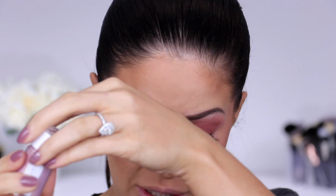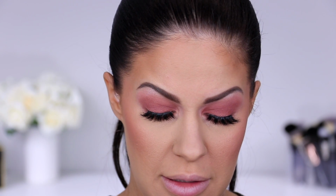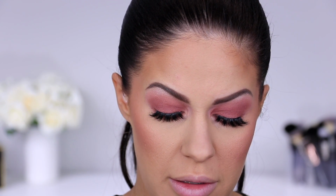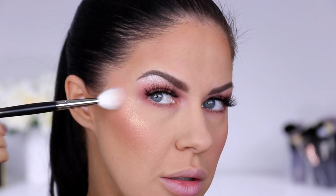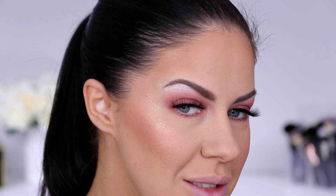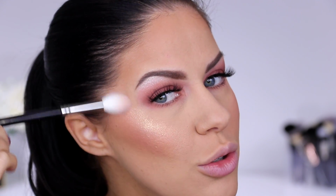It's a loose pigment. Obviously, it can be used as eyeshadow, on the body, on the face, anywhere you want. And it looks super, super pinky in the jar, but on the skin, it just gives the most beautiful gold highlight ever. So I've just been popping a little bit on the back of my hand and then taking a fluffy highlighter brush. Look at this. It makes the skin look absolutely, it just glows.